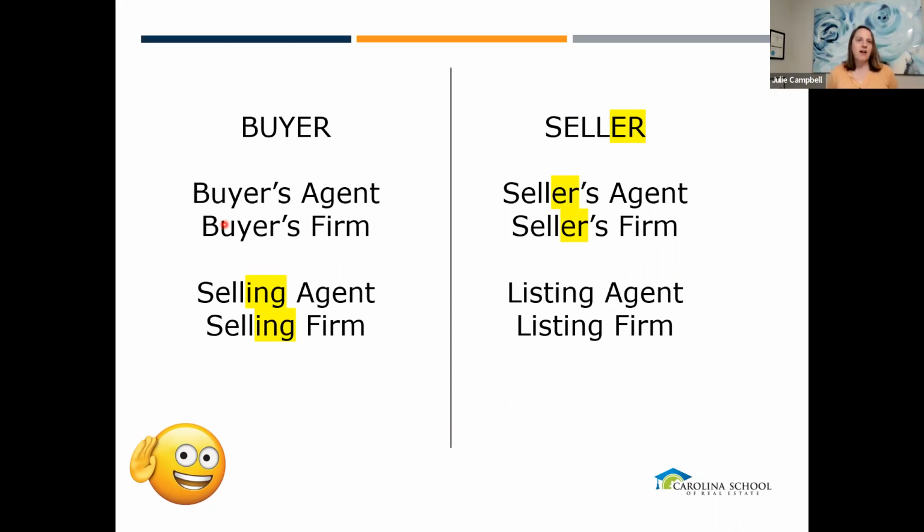So we need to know who that agent is. They are selling it to the buyer. Compare that to those working with the seller, the seller's agent, the seller's firm. Again, on our contracts, we're going to have them referred to as the listing agent and the listing firm. So particularly with the selling and the seller, it's really important we hear and see the ing versus the er.